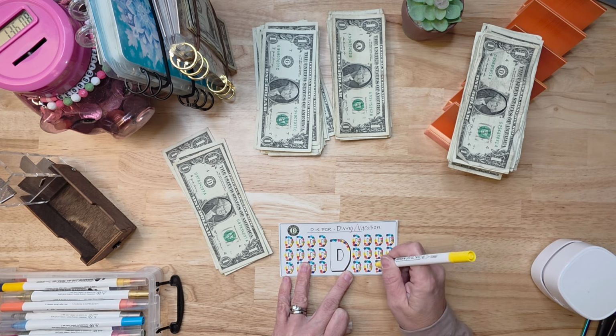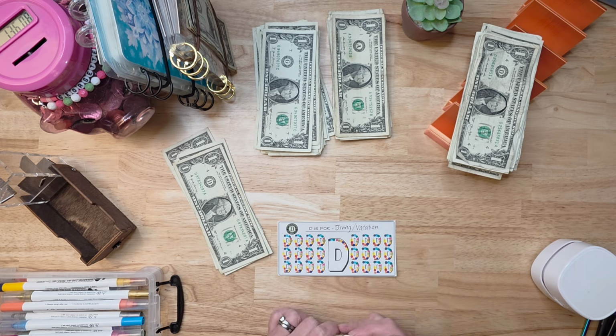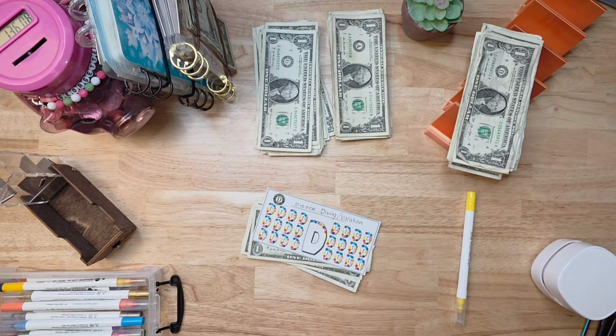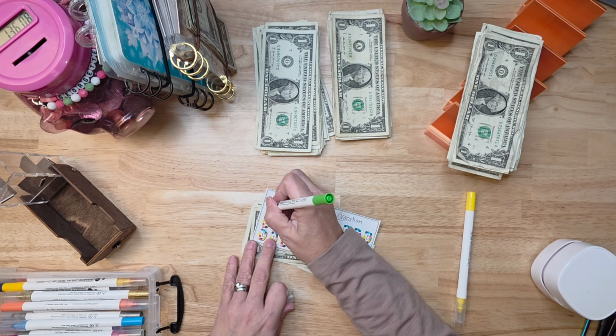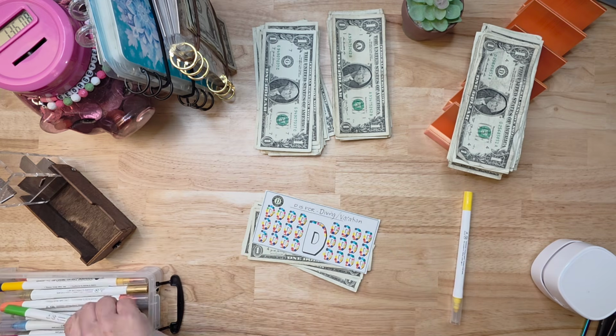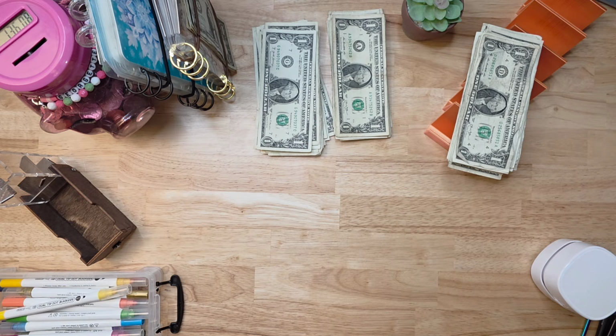And I usually just use the ATM, but I know that 1 D-Buck, there's no way the ATM is going to take that. And we've got $4 left here. We're going to go ahead and use green because that's what we used on the other one. So 1, 2, 3, and 4. Wow, that was a ton of bucks.